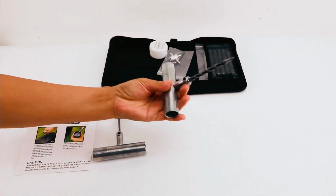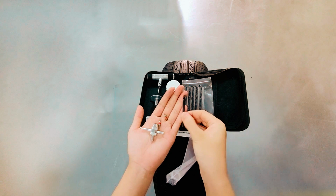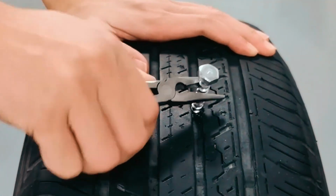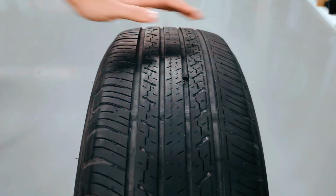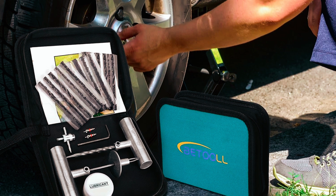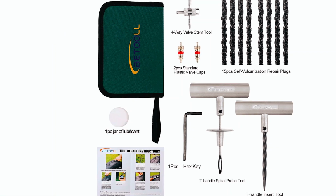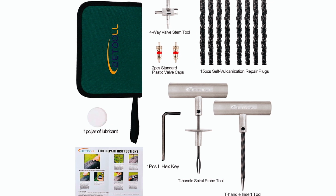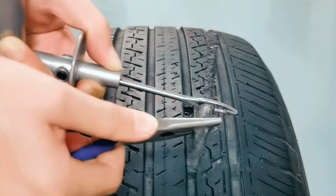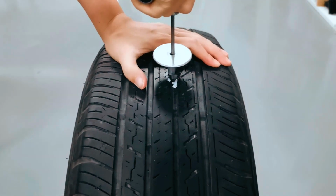ease of use. The kit also features a 4-way valve stem tool, plastic valve caps, self-vulcanization repair plugs, lubricant, and an L-hex key, all neatly packed in a convenient carrying bag. Ideal for emergency repairs, the kit ensures you're prepared for punctures anytime, anywhere, offering a simple plug-and-go operation to quickly seal tire perforations. Note that it's designed specifically for tubeless tires and not suitable for tube tires or sidewall blowouts.